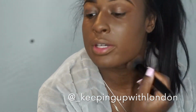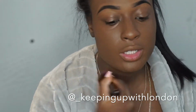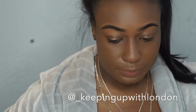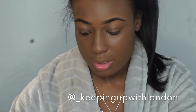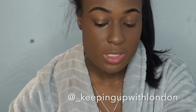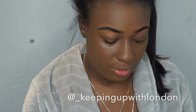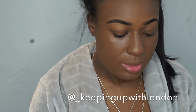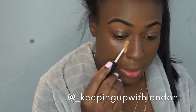And you want to make sure your foundation is blended everywhere, even on your neck. So I'm going to use a new concealer. This would be my first impression of this concealer. It's the MAC N45 Studio Fix Concealer. And I guess it's supposed to last 24 hours. But I don't really need it to last that long.